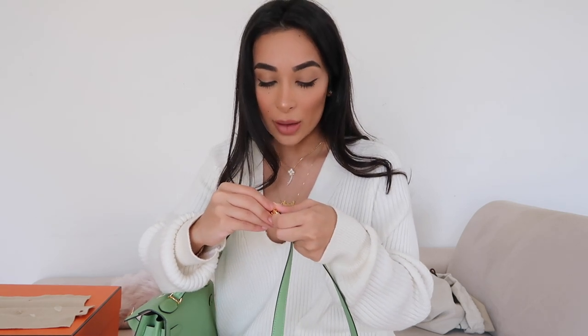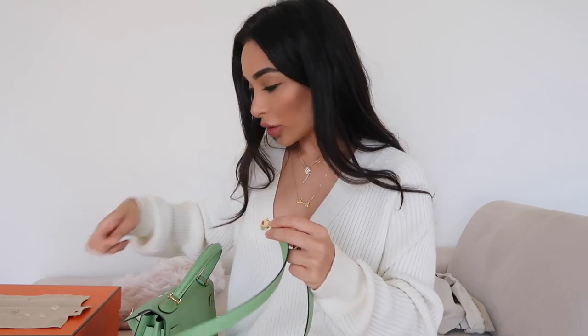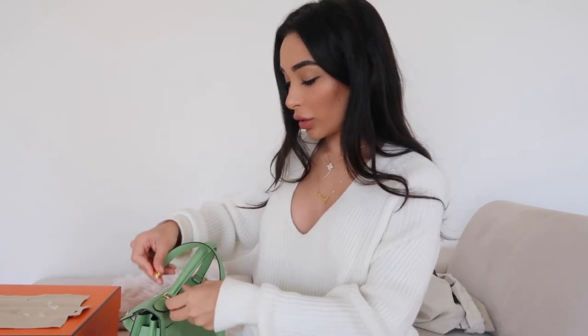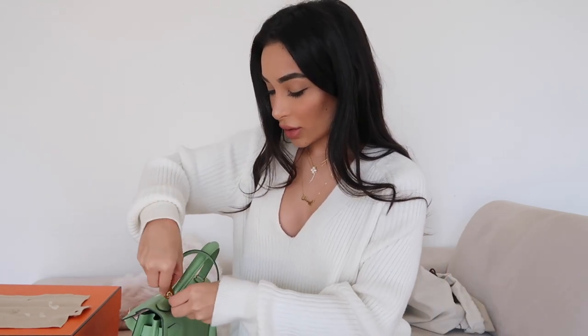But I feel like if you have a Birkin, then you need a Kelly Sellier because they're completely different types of bags. The Birkin is more like a relaxed vibe, whereas the Kelly Sellier is like, I'm here for business. I'm honestly still in disbelief that I have this bag. This is like a pistachio kind of green. And it's just, oh, I love pistachio green.